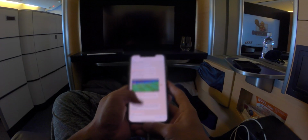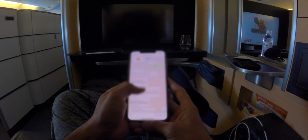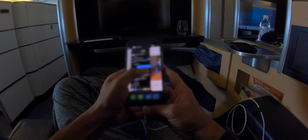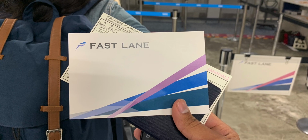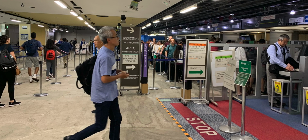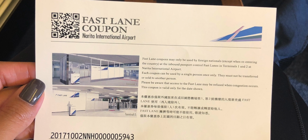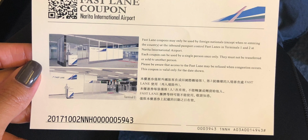First, they give you a free 100 megabyte data pass, which is supposed to last you for the entire flight. I found that it was enough for messaging, but please stay away from social media and audio streaming if you want it to last the entire flight. Another freebie that they give you is this fast pass, which allows you to breeze through immigration when you get to Japan. Man, I wish every airline offered this. I would even pay extra for this. This was awesome. Saved me a lot of time.